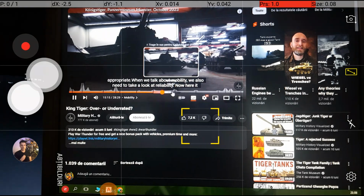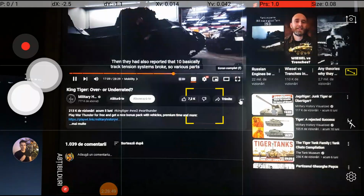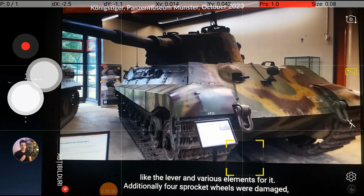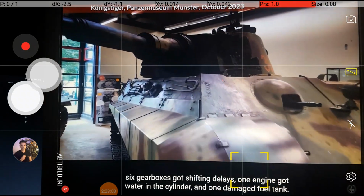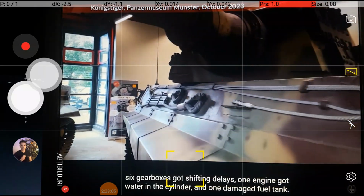When we talk about mobility, we also need to take a look at systems that broke, so various parts like the lever and various elements for it. Additionally, 4 sprocket wheels were damaged, 6 gearboxes got shifting delays, 1 engine got water in a cylinder, and 1 a damaged fuel tank.